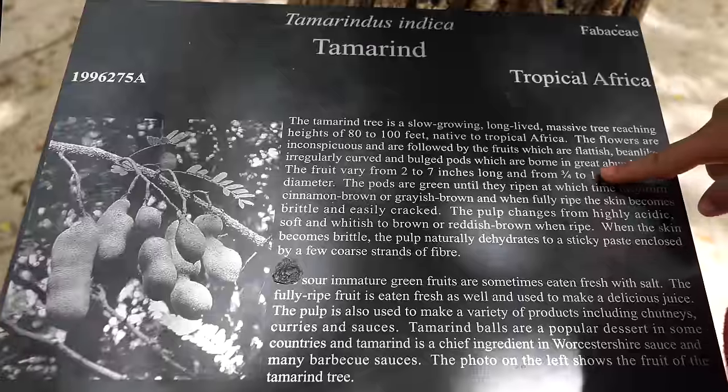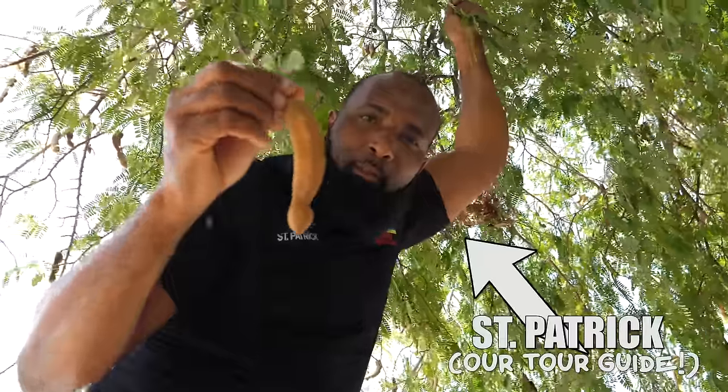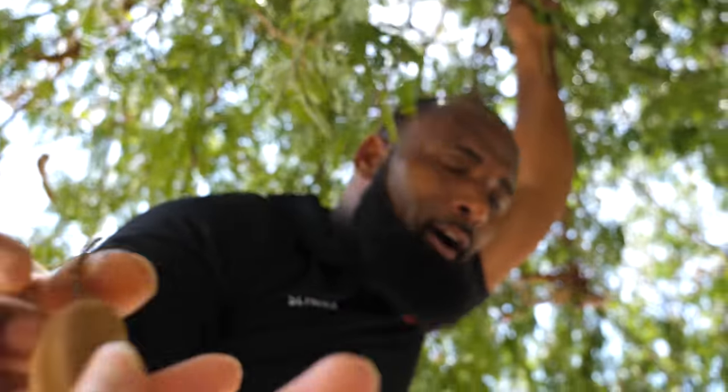Way to go check out a cave, botanical garden, blowholes. But first, we're gonna try some real tamarind fruit picked straight from a tree, fresh as can be. Excuse you, I was vlogging here. This is a natural tamarind ball, man. Right there. Real deal. Keep us healthy and live longer in the Caribbean.